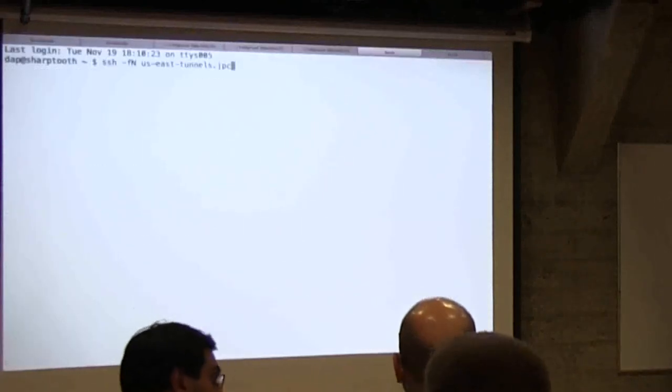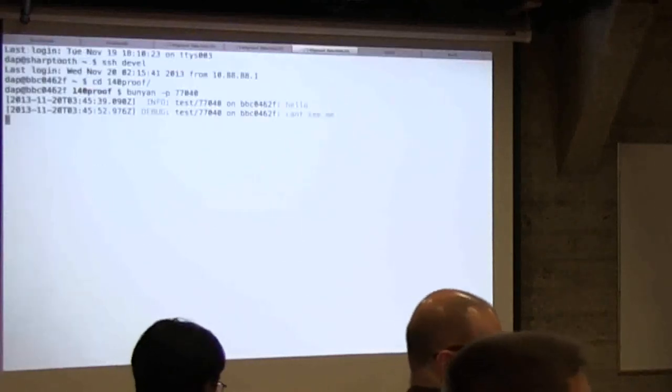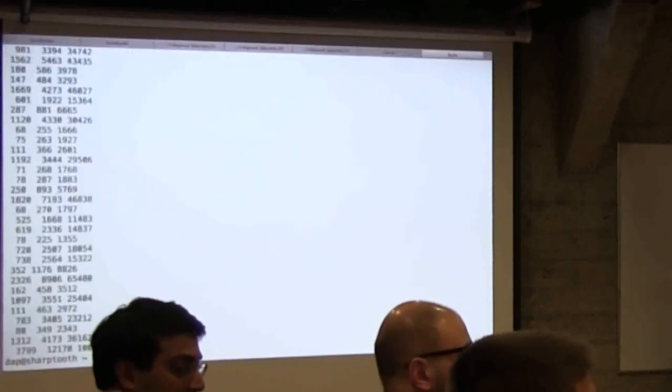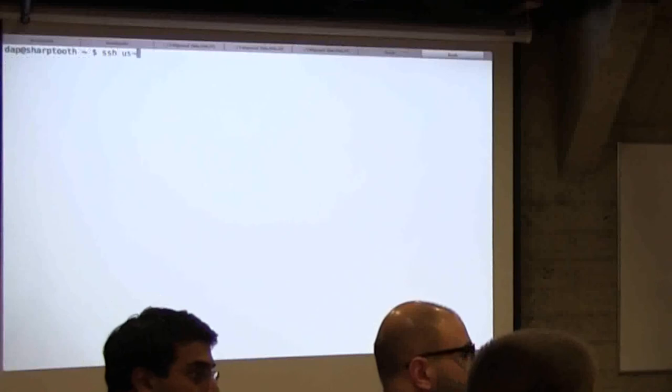I didn't know of any such thing. You might be able to work with the Chrome developer tools a little bit. What I did play around with a little bit.